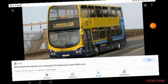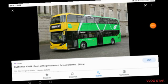The next one here is the Wright Gemini 2, which is not really that common to see on the bus road. Still pretty common, but not that common anymore. This bus is fresh out of the packaging, my guy. It is a brand new Enviro 400 ER. I know it's an Enviro 400. And the buses painted in green liveries are kind of healthier for the earth, which is interesting.